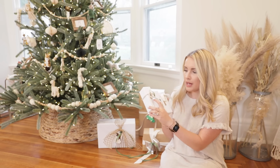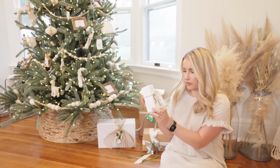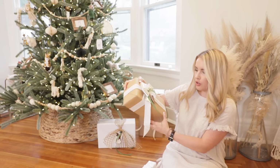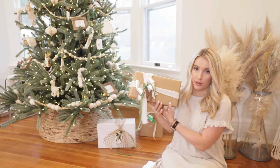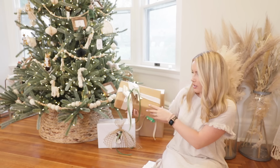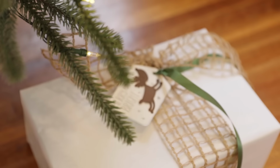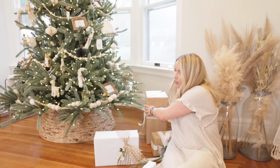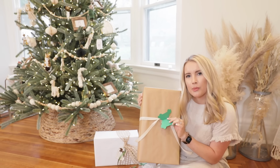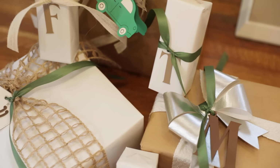Okay, this is a paper letter that I had cut out for each of the boys' Christmas presents. Of course, the girl gets the big, beautiful gift. But look, I made this bow. It's made out of like a metallic paper, and then I have her M. This is for my sister-in-law, and then this one's for my brother. Oh! He gets a green car with a Christmas tree, and it actually is a card, so I'm gonna write his name in there. And I just think it made my packages look extra cute.